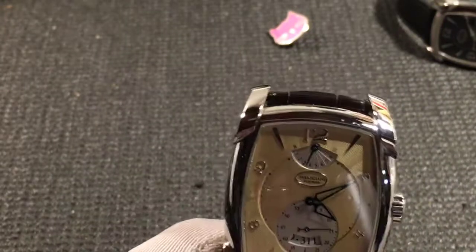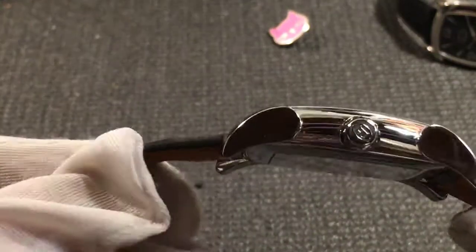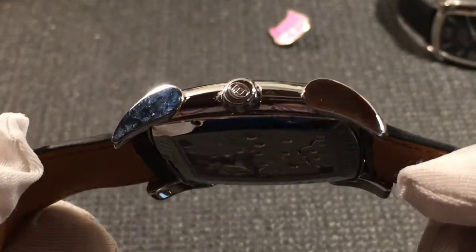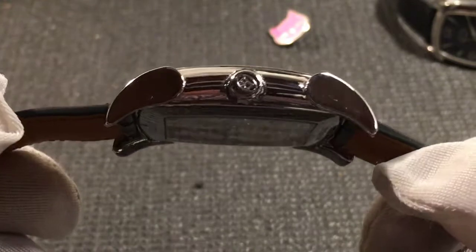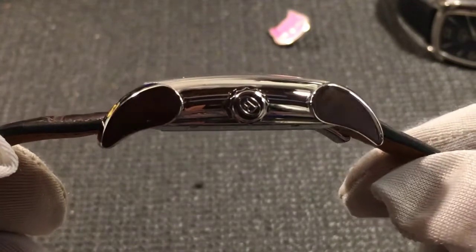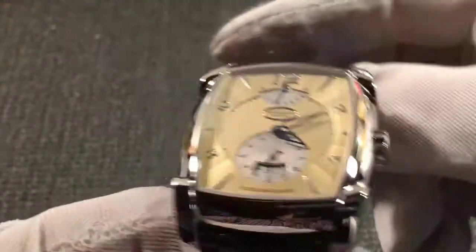It also has the distinctive Parmigiani teardrop style lugs. These are kind of a trademark with Parmigiani. And even though it looks kind of large, because the teardrops are facing down, it really hugs the wrist. So it wears smaller than one would think by looking at the watch.